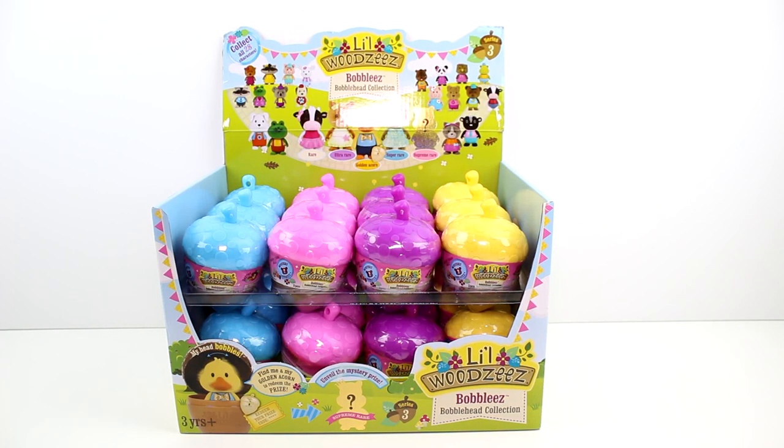Hey guys, I am here with the brand new Lil Woodzeez Bobblehead Collection Series 3 Blind Acorns. There are over 28 to collect this season. So cool. Plus, there is a Supreme Rare one and a Golden Acorn that we need to look for, for sure. Oh my goodness, I'm so excited. So we have an entire case of these to open today. Let's go ahead and get started.